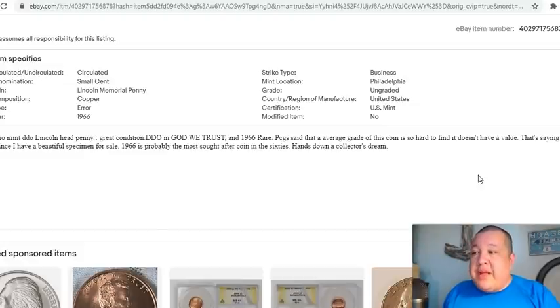find. That's saying a lot, since I have a beautiful specimen for sale. It ain't that great. All right, it's probably an XF45. 1966 is probably the most sought after coin in the 60s, hands down a collector's dream. Now, no, that is not the case. 1966 is not the most sought after singular date within the 60s.